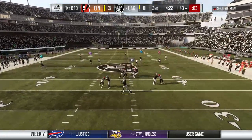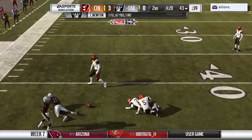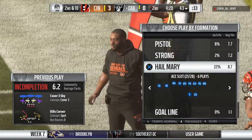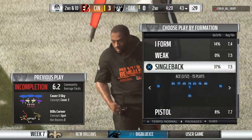Now following the interception, here's Newton. And it pops free. The collision there jarred the ball loose and brings up 2nd down. He kind of forced that one there, didn't he? It's almost like he predetermined where he was going to go with the football. Yeah, he wasn't really going through progressions.